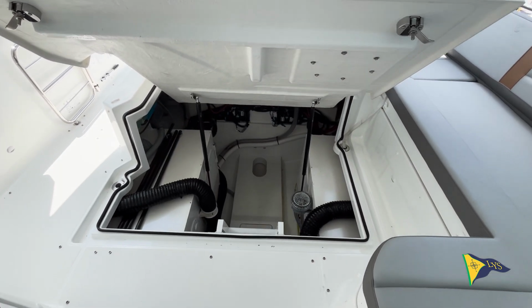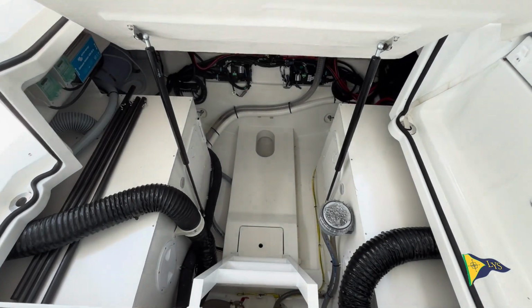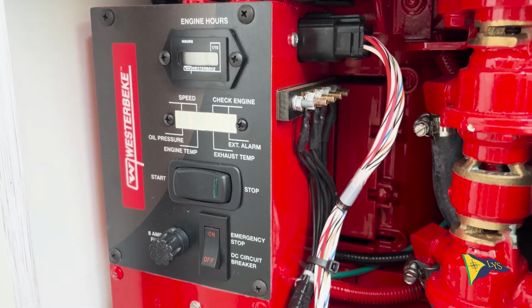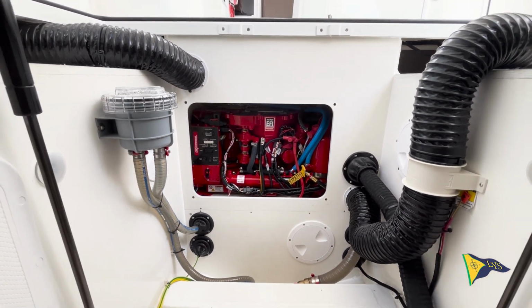Below the aft deck space is a mechanical room that contains the generator, batteries, and battery management equipment along with storage space. Whether overnighting, entertaining, or cruising, the Gran Turismo 32 is designed to help you do it all.